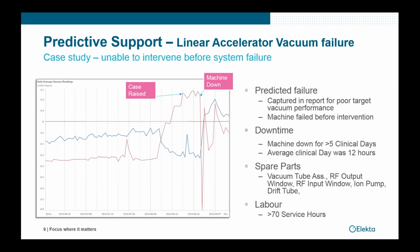So the incident shown here is a specific incident on a customer machine with the vacuum system, and as I said, a fundamental part of the machine. And in this particular case, the machine was down for more than 5 clinical days. We did not get to this machine in time. We obviously used a lot of parts to repair the machine, and there was a lot of engineering hours in actually bringing the machine back to use.